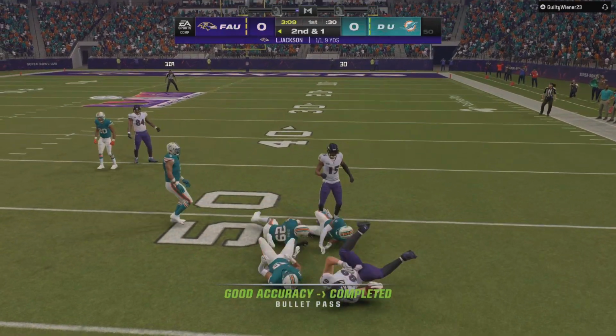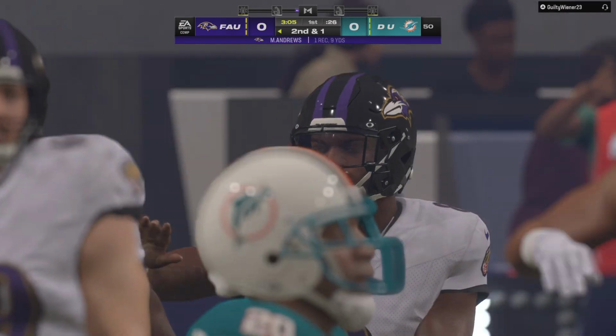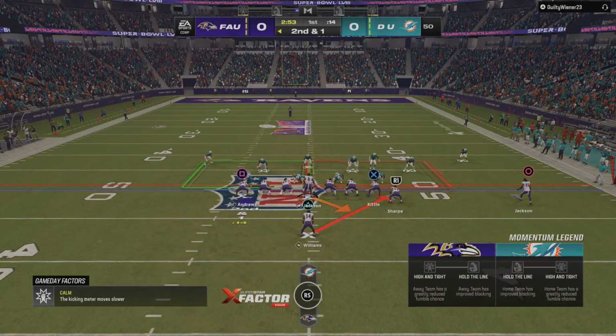Jackson's throw into the hands of Andrews. And he's tackled a yard short of the marker. Good gain of 9 on first down. Ball right on the 50-yard line. Here's second down and 1.